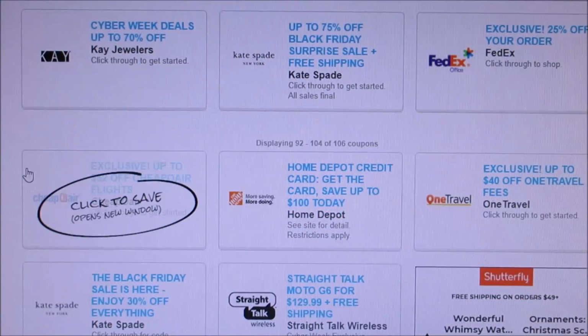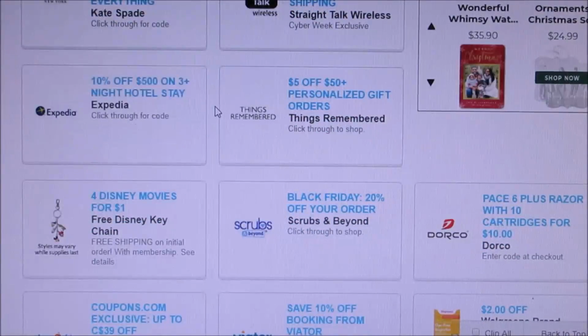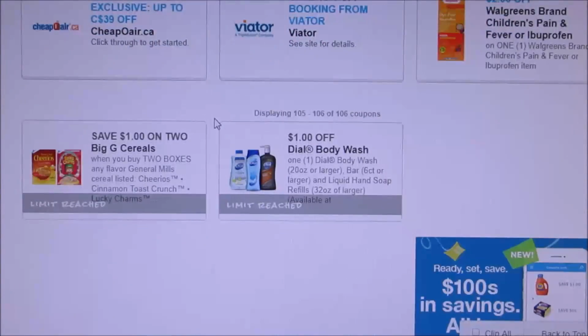But not much coupons. It is the end of the month, so just print all those coupons off that you guys want. And new ones will be resetting tomorrow.